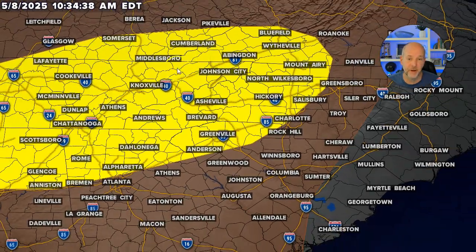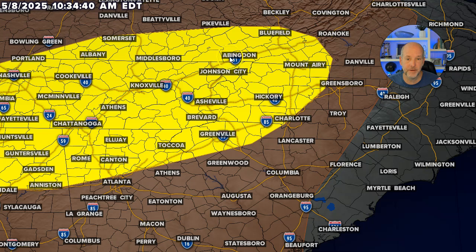So you see that area of large hail. Again, I'll highlight the area that we're concerned about. It's going to be in Tennessee, but also here into western North Carolina. So areas right in here in particular. So Boone, Asheville, Avery, Ashe, Watauga County, Upper Burke, Caldwell counties. Those are the areas we're going to be watching this afternoon.